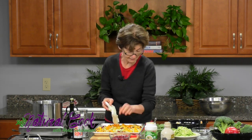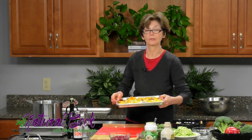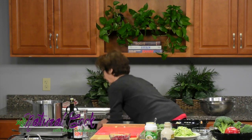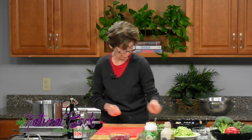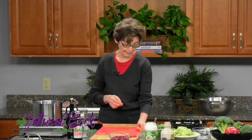It is seasoned nicely, and you can check it after about 15 minutes. You can turn your pan around, turn over what you are cooking, and then if it's not ready, cook it some more. Okay, so now we are moving on to our next recipe, which is Brussels sprouts.